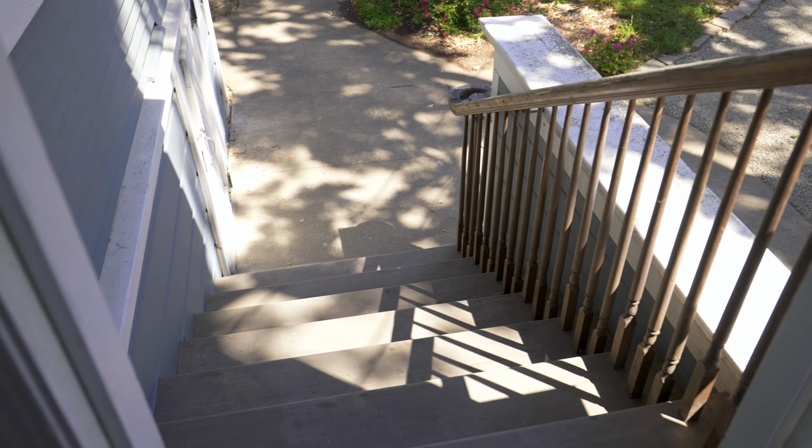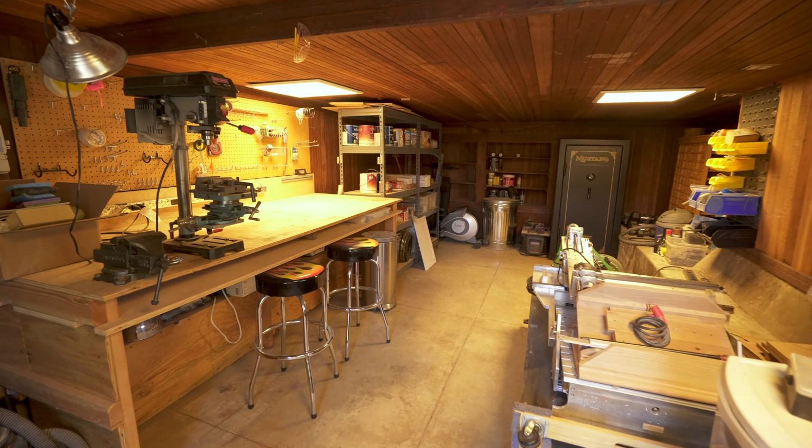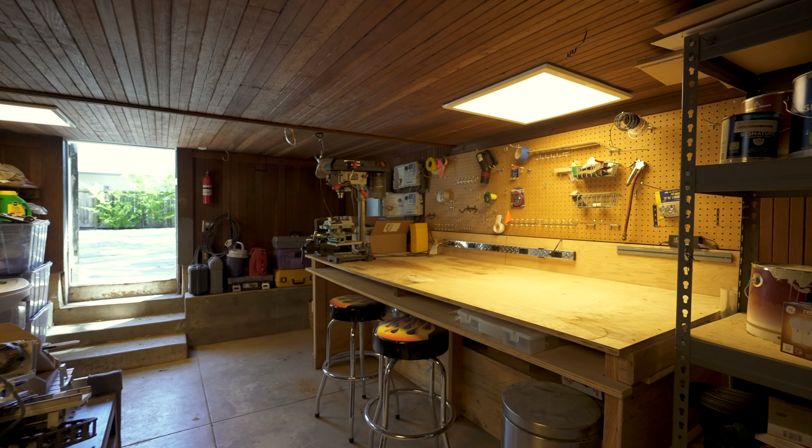The basement provides a space for your workshop for woodworking and tinkering. The 120 voltage can be used for equipment or car charging.